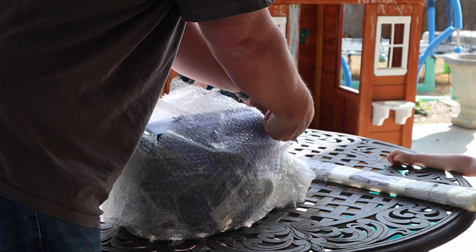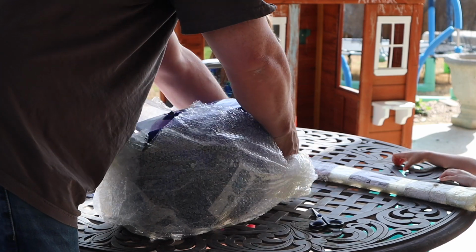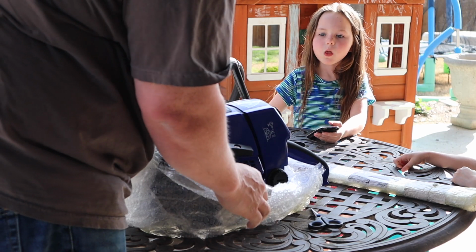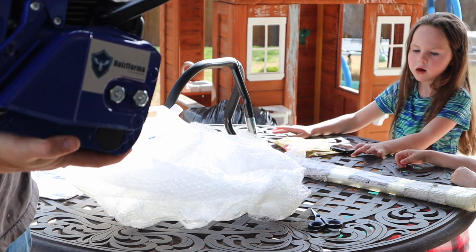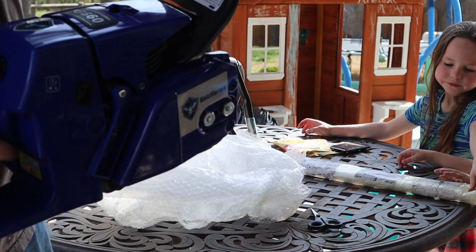Hi, Palmer. Hi. What's that? This is a chainsaw. Look at this big old thing. Ooh, and it's blue, too. Yeah, it's blue. So this is the Holzfforma G660, third generation of machinery.